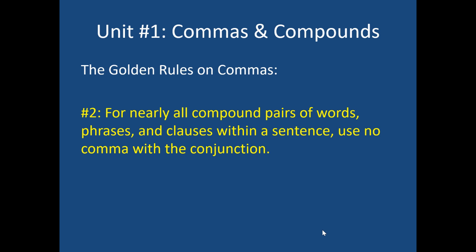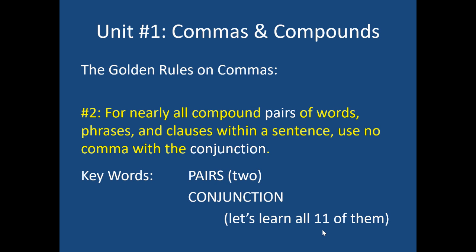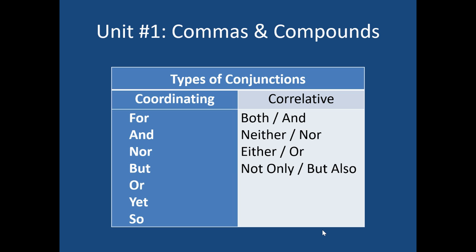The second golden rule we have on commas reads, for nearly all compound pairs of words, phrases, and clauses within a sentence, use no comma with the conjunction. So when we're talking about a pair, we're talking about two. And the conjunction is the other key word in this golden rule, as a way of joining a pair of two words, phrases, or clauses. So there are 11 conjunctions. We know that there are coordinating conjunctions, which spell out FANBOYS, and there are also the correlative conjunctions, which don't spell out anything. Those conjunctions can be used to join a pair, but we don't use a comma because the conjunction does the job.